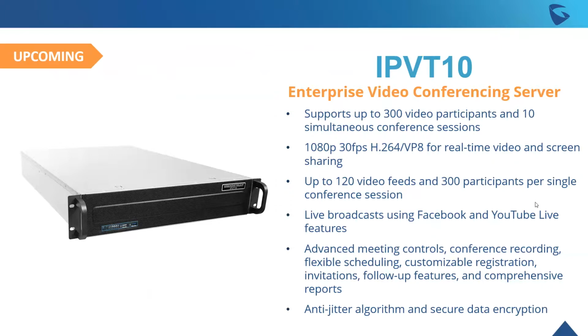It supports up to 300 video participants and 10 simultaneous conferencing sessions. It goes up to 1080p with 30 frames per second, high definition for real-time video and screen sharing, up to 120 video feeds and 300 participants per single conferencing session. So this is a video conferencing solution for your very large enterprise options.